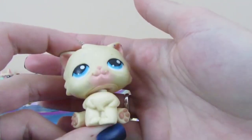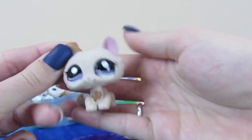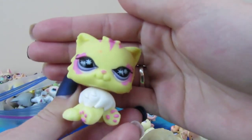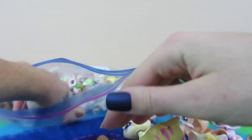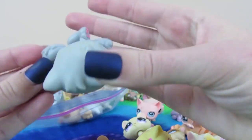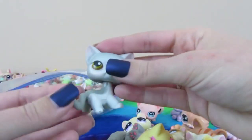Persian kitty with a blue magnet. Brown kitty with purple eyes. Some permanent marker on her. A kitty with pink and yellow and star eyes. No magnet. A gray kitty with a pink magnet. She's just in a different pose. Everyone else isn't really in that pose, so that's interesting.